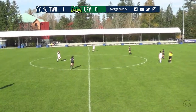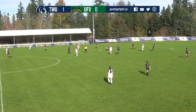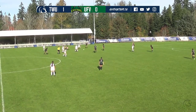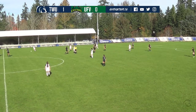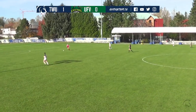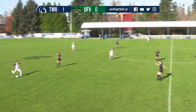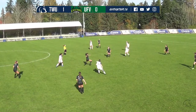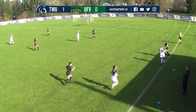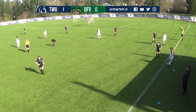Tilly James for Trinity Western. Coy. Back for Coy at midfield. Miller finds Hicks. That pass by Costa just out of reach, and looks like we're going to get our first subs of the game.